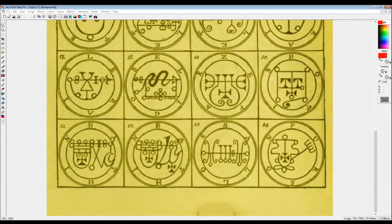Yep, so the next one is Salos. Also a mighty great duke. Rules 30 legions. This one says that he's known to be a pacifist of nature. He's a soldier wearing a ducal crown and rides a crocodile.